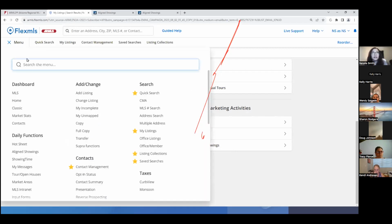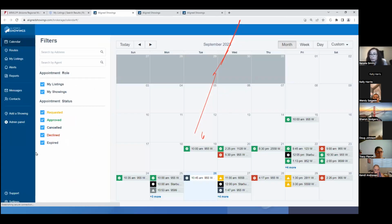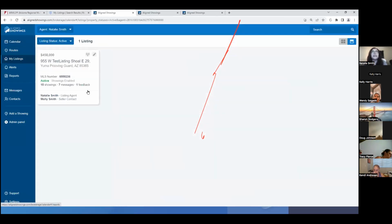Or again, in the main menu, you can access it this way. But once my listing has been saved with that new option, I do want to go into aligned showings and make sure that all of my settings are the way that I want them set. So I'm going to go into the My Listings area, and these are all the listings that I currently have. I just have the one.